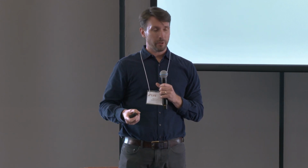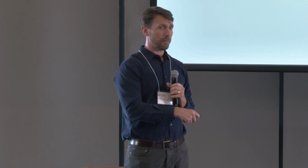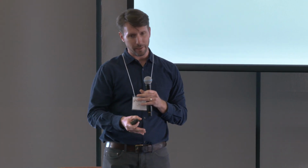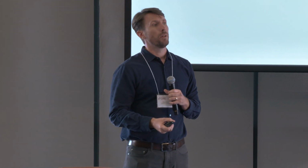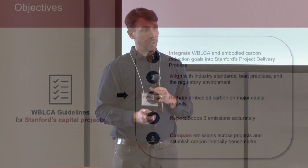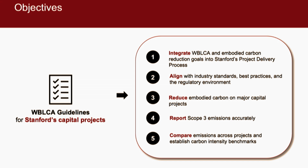And also to align with the regulatory environment. In July, there are new CalGreen requirements here in the state of California that have codified some of these low carbon requirements. And so we want to make sure we're aligned with that, and we're not asking project teams to calculate this one way for Stanford, and then do the same calc another way to meet code. We just want to do it once. Of course, we want to meet our goals for major projects, and so we want to make sure we're doing this consistently so we can meet our goals.